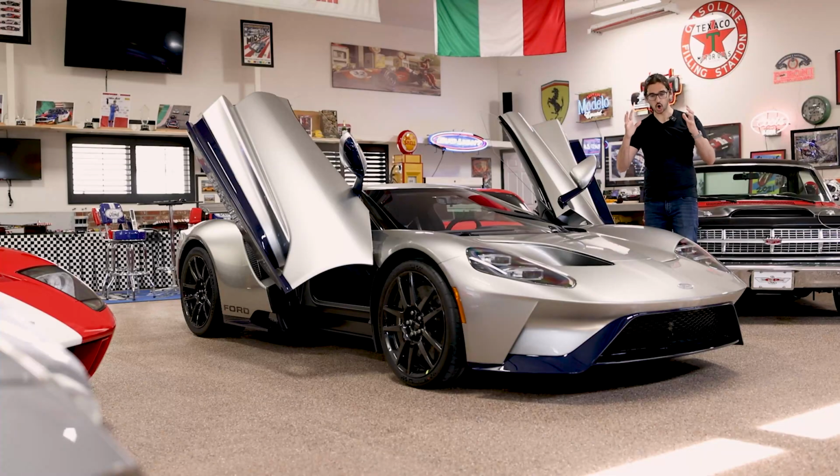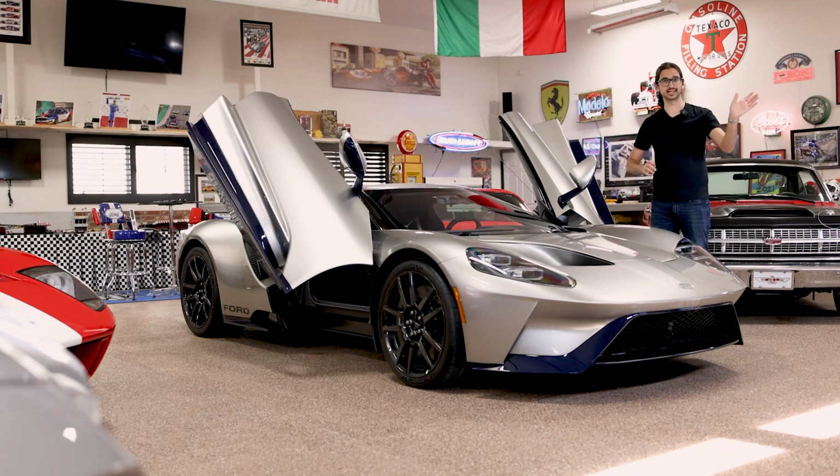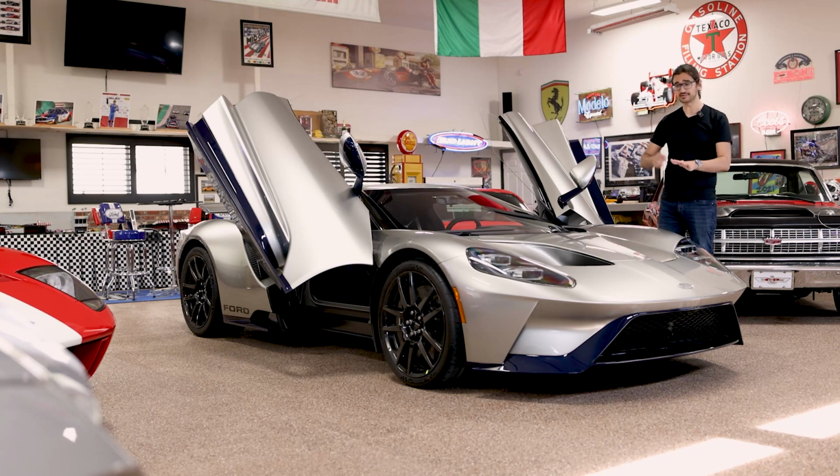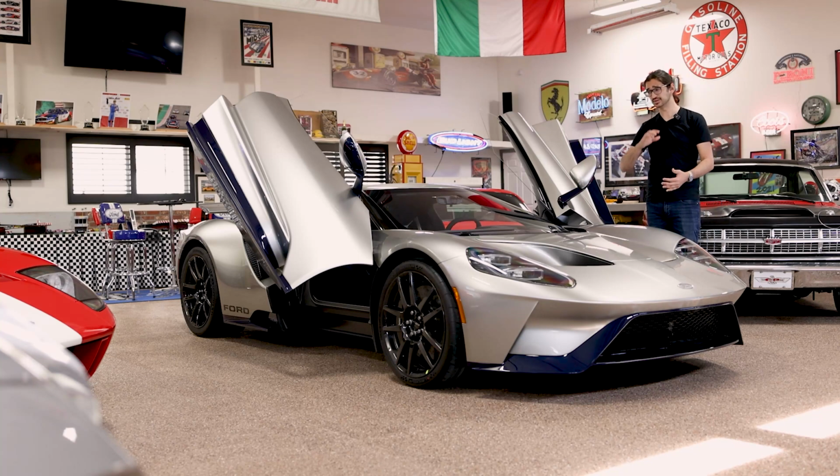Which of the CarCave crates does the GT LM fit into? Well, collectability, I don't think that's even up for debate. 100% this is a very collectible car, not just because of its limited nature, but also because of the heritage that it represents. As a daily driver, I probably wouldn't say so. It's not the most comfortable car in the world, but again, it's a racing car.